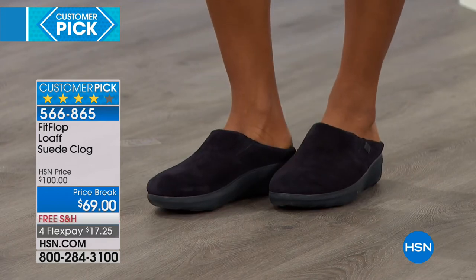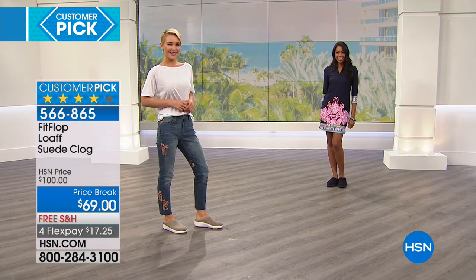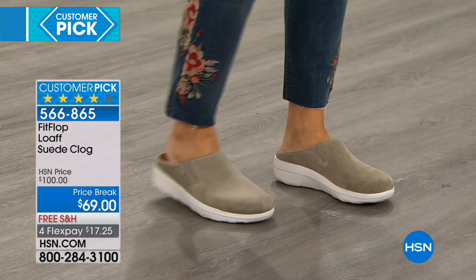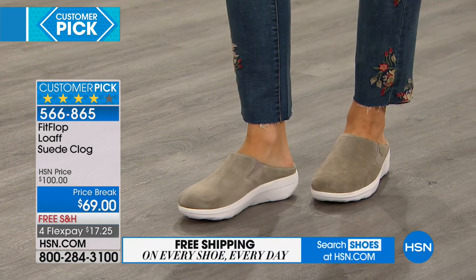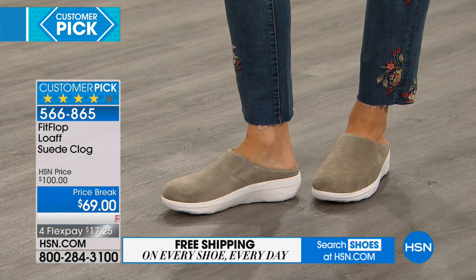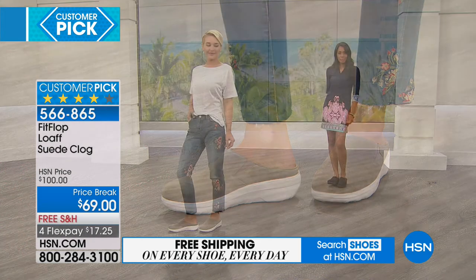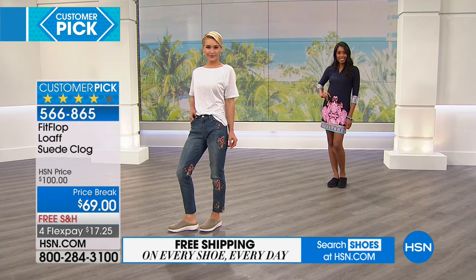And you know what's interesting, Doug? They became a huge customer pick at $100. Not $69. That's so true. When we were working with the team here, we said, okay, trust me, this is a staple. This is for people that are familiar or want a great clog. Look how trim the way the upper is done. It's not clunky looking. It actually looks really trim on the foot.